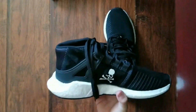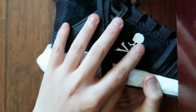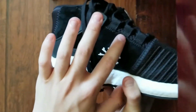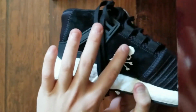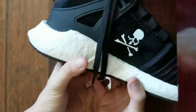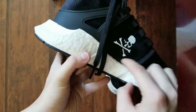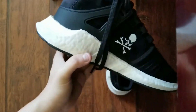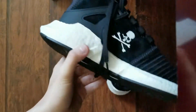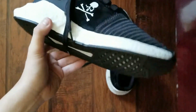But one downside about this shoe that I really don't like is that this logo right here is screen printed. It's just something you would see on a $15 graphic tee, which in my opinion is extremely whack. There's no stitching, there's no embroidery or anything like that. It's just screen printed right on the shoe. I feel like it's extremely whack, and definitely it could have been better.